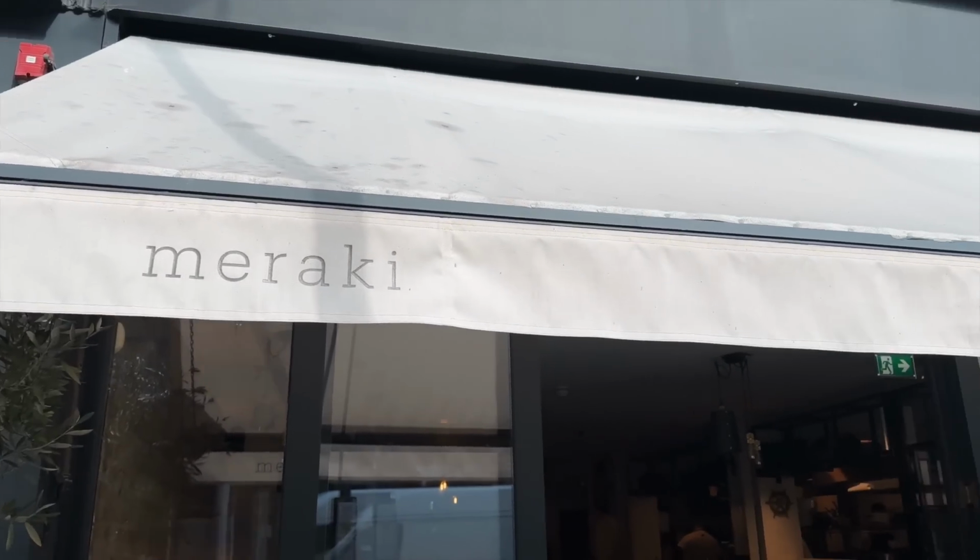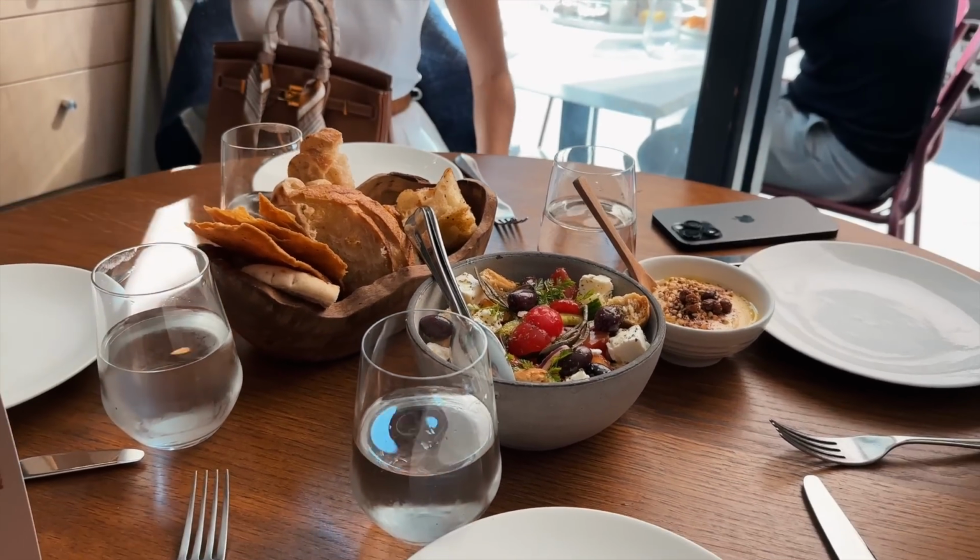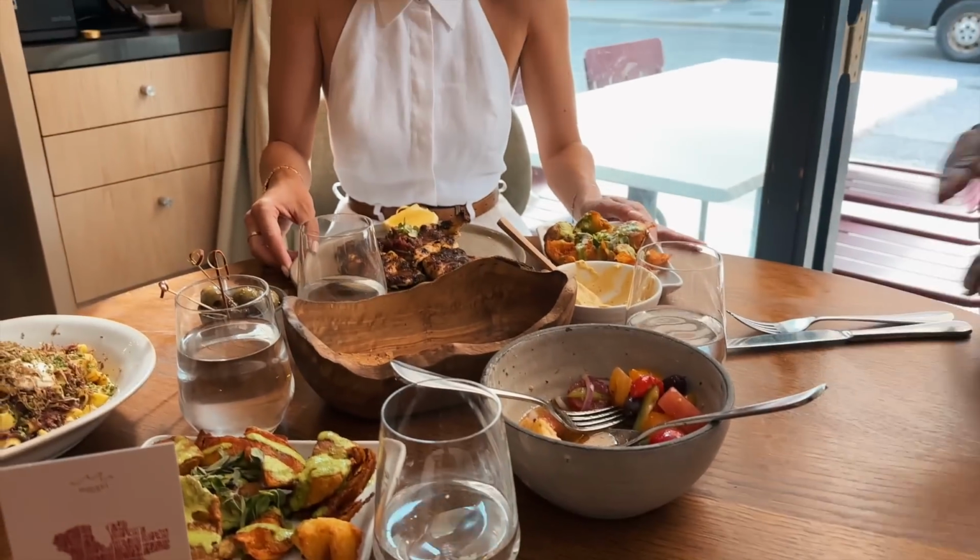This is our lunch spot today. We're eating at Meraki. Looking good. Looks good, huh?